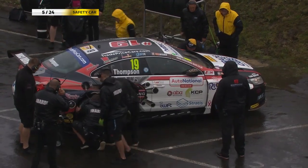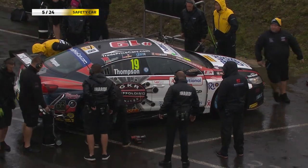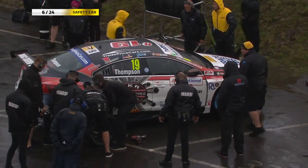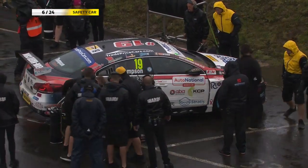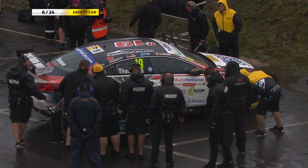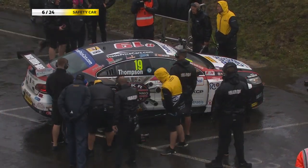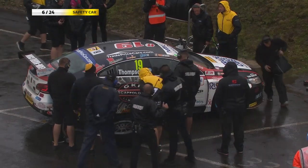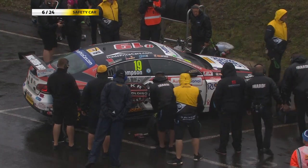It's just not been his weekend, has it? Whether it's been practice or qualifying or races, there's something going wrong there at every opportunity. The attention here is on the right rear. It's not engine related. Remember, his problem in qualifying was engine related, but this is whether he's had some contact on the right rear, I don't know, but they're looking for some signs of damage. We're getting another lap out of the safety car, by the way, because the pack is streaming past Bobby Thompson's car at the moment.